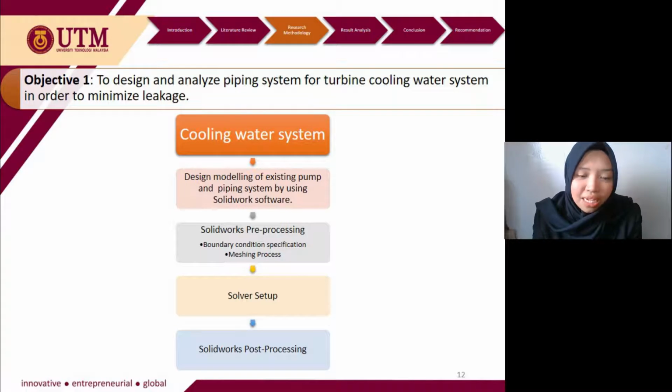So, based on the first objective, the procedure on how to design and analyze the piping system for the turbine cooling water system in order to minimize leakage is by using a numerical study, for which SolidWorks Flow Simulation 2017 software will be used. The model of the piping system was designed according to the proposed design using SolidWorks. Then we use SolidWorks Flow Simulation to do the pre-processing until post-processing. Specification of boundary conditions and the meshing process had been identified with specific solver setup.